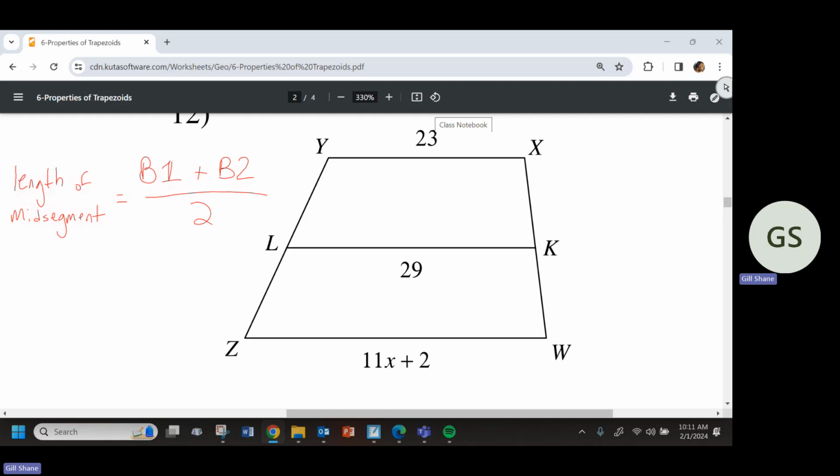Oh, wait. 11 plus 2 represents the length of the base, and we know the length of the top, and we also know the length of the left. So like the mid segment, you plug in all those things. Now you'll have a variable, and that's what we're going to wind up trying to solve. What's the length of the mid segment?